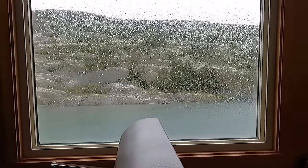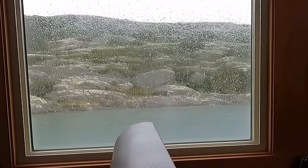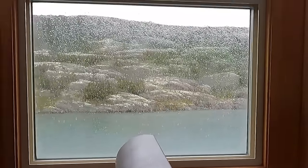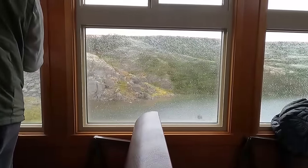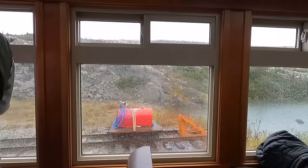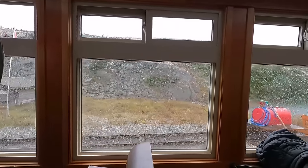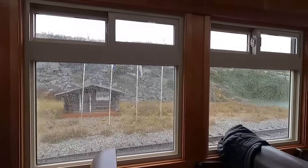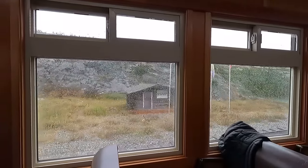The views on the trip back down the mountain were on the opposite side of the train, so I didn't take much video on the trip down. As we started back down the mountain, I caught this shot of the small cabin at the Canada-US border, although the flags are not visible due to the window.